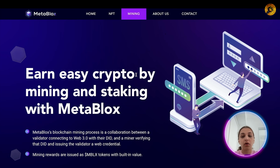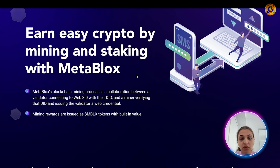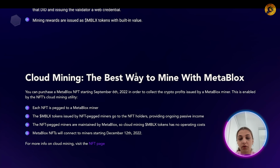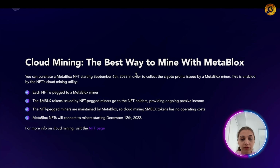MetaBlox is also deploying miners that function as Wi-Fi routers to create a global network of free Wi-Fi hotspots. So by simply using their DID, users will be able to seamlessly connect to this network and roam without a need for reconnection. And as mentioned before, MetaBlox routers mine crypto for providing Wi-Fi for Web3 users.